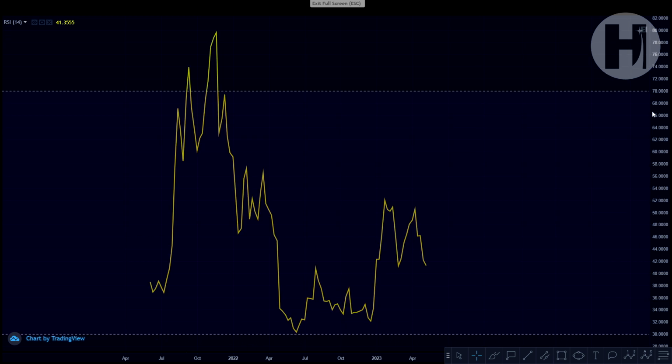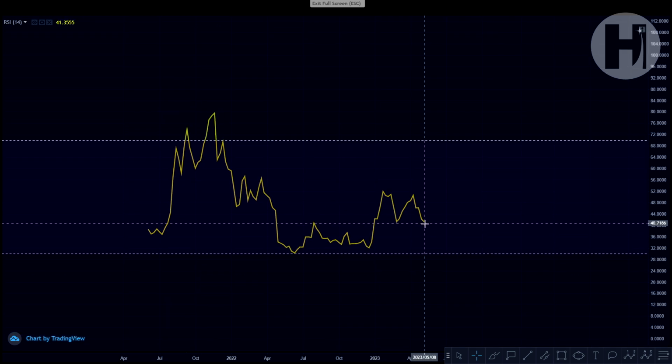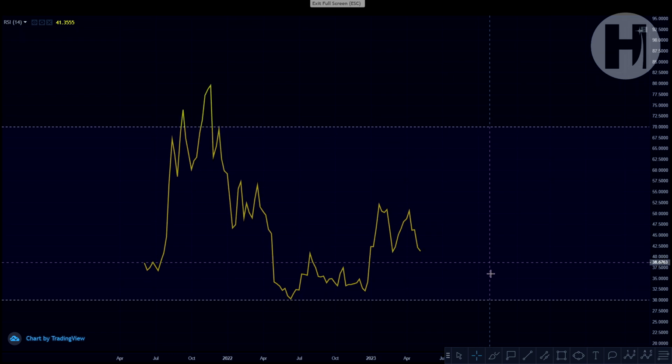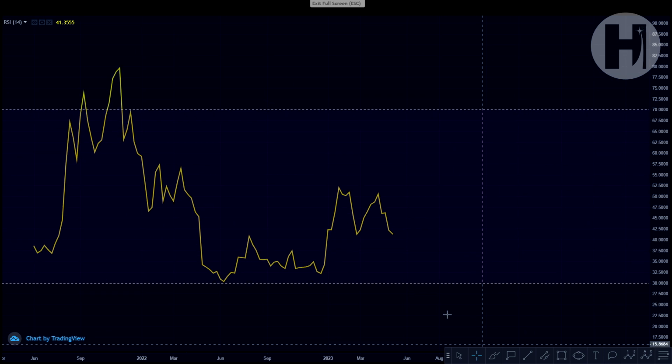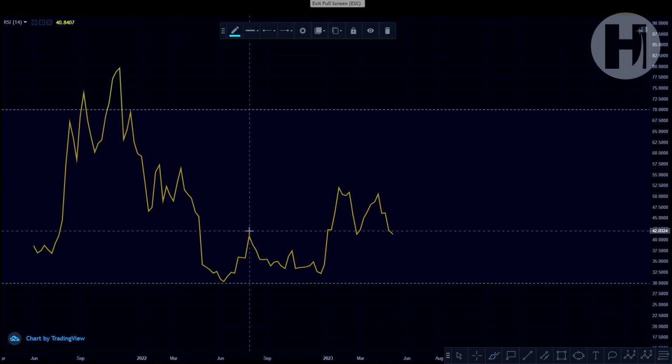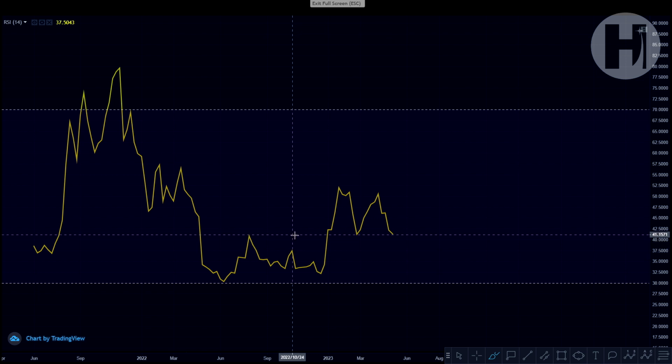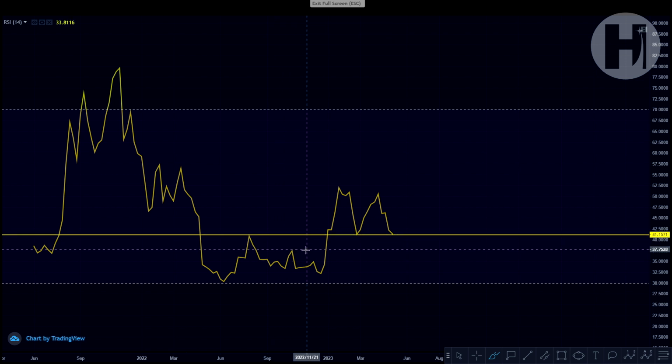And taking a look at the weekly RSI, as you can see, we are sitting at the RSI of 41 approximately right now. So potentially we could go even lower. I would personally target these highs for some sort of a bounce on the RSI. Potentially we could have a bounce from there. As you can see, we're just above one of the support trend lines, so we might see a bounce in the near future.